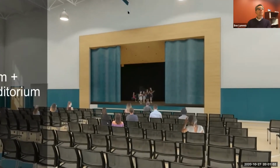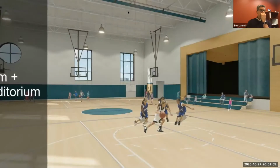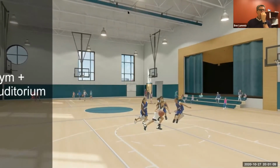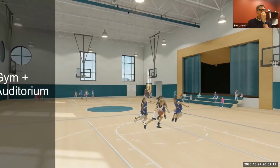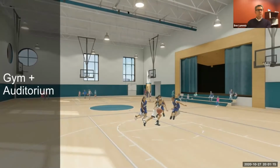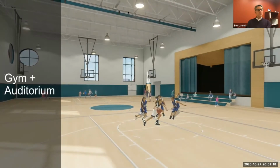One of the signature pieces in this building will be the full-size gymnasium, which will be large enough to accommodate 2 classrooms at a time during the school day. The gymnasium will also be used by the community for league games of all types.